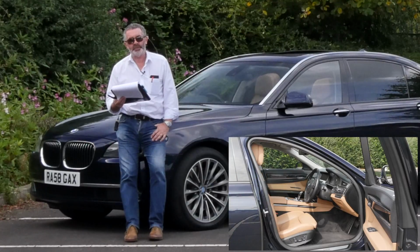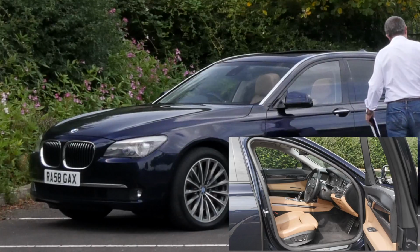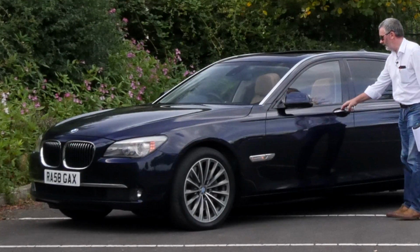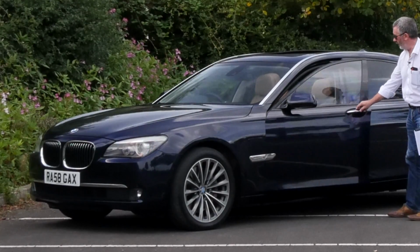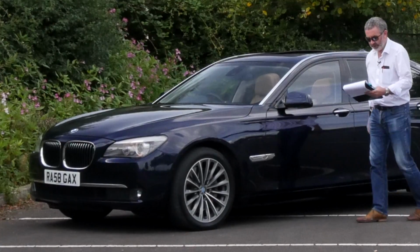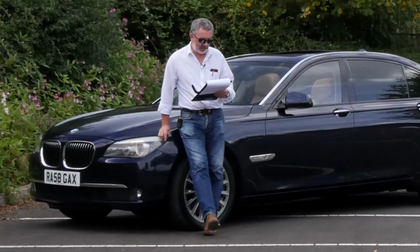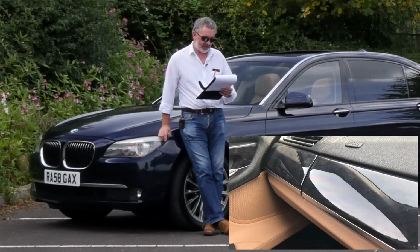Soft closed doors. There we go. Just open them first. You close them, you don't have to slam them, you can just push them too, and it shuts itself. Fine wood trim, ash grain anthracite, so I'll show you that too.